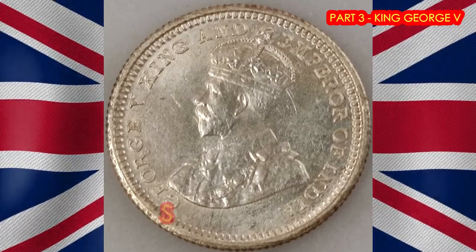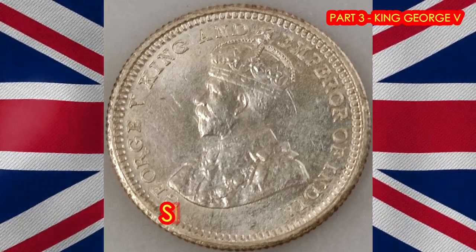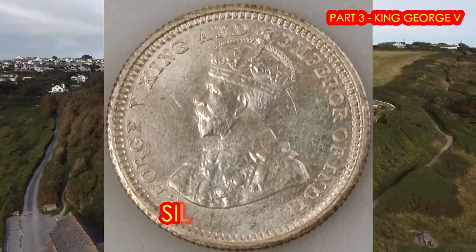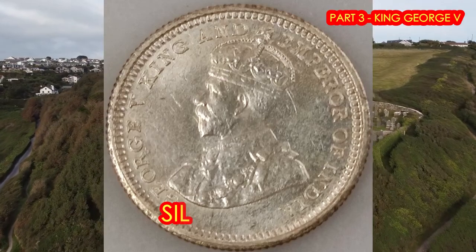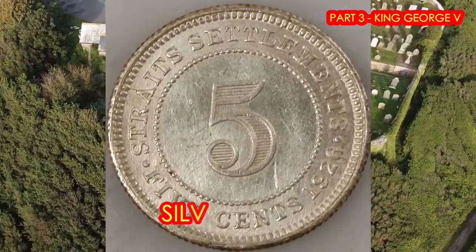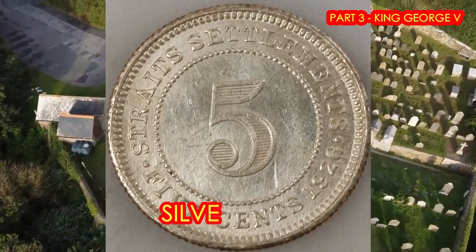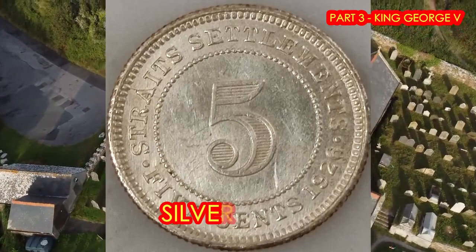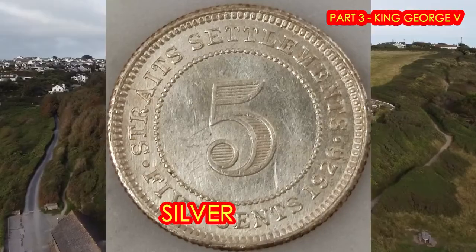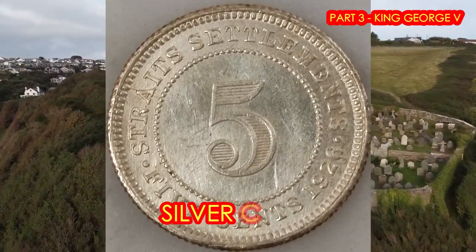And here guys, let me present my silver coins. First, the 5 cents. Please take note, there are two types of 5 cents. One is a silver 5 cent and the other one is a copper nickel 5 cent. Now for the silver, the content of the silver will vary according to the years. The weight is about 1.36 grams, and take note, you need to collect the key date 1920 silver 5 cents.